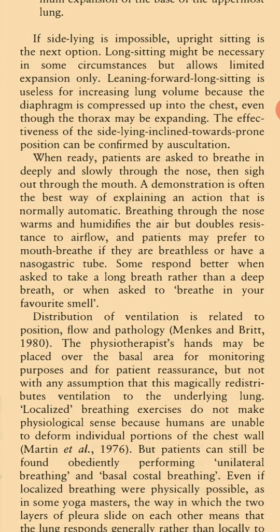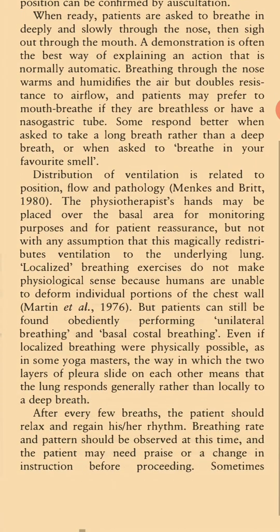Some respond better when asked to take a long breath rather than a deep breath, or when asked to breathe in their favorite smell. Distribution of ventilation is related to position, flow, and pathology.